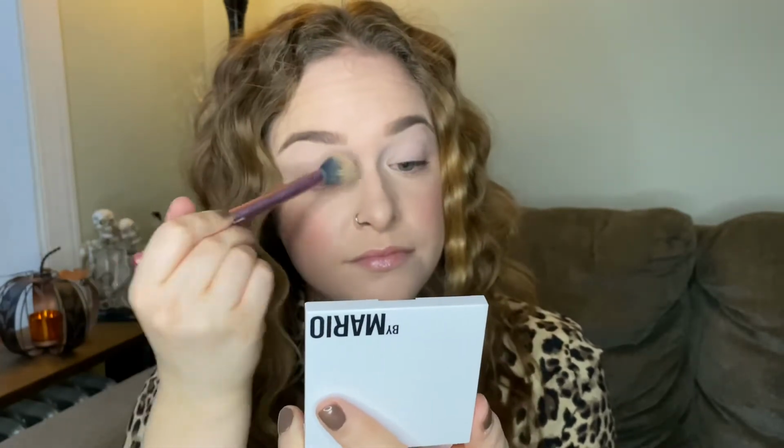So, sometimes my eyelids can be very rough looking and they have added texture and they get dry, no matter how much eye cream I use. But this really gave me a flawless base. I am so surprised by this. Really, I am. So this is something that I think I'm really going to like. But let's see how the eyeshadow applies over top.